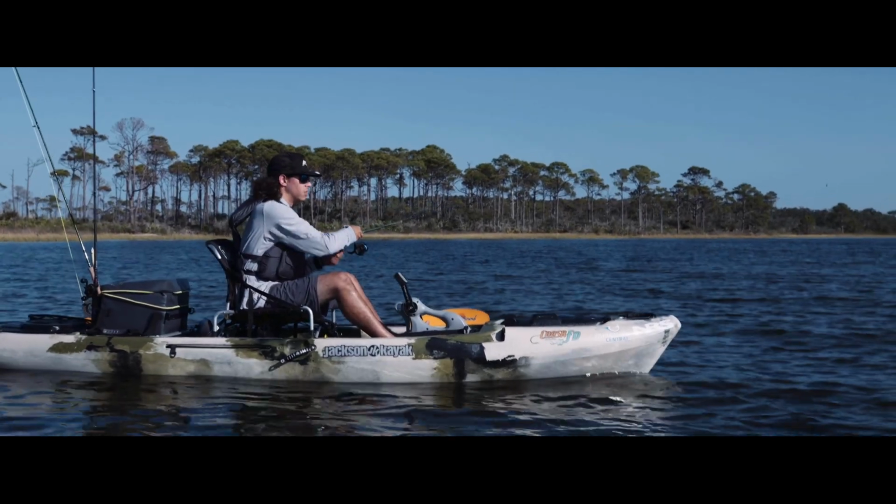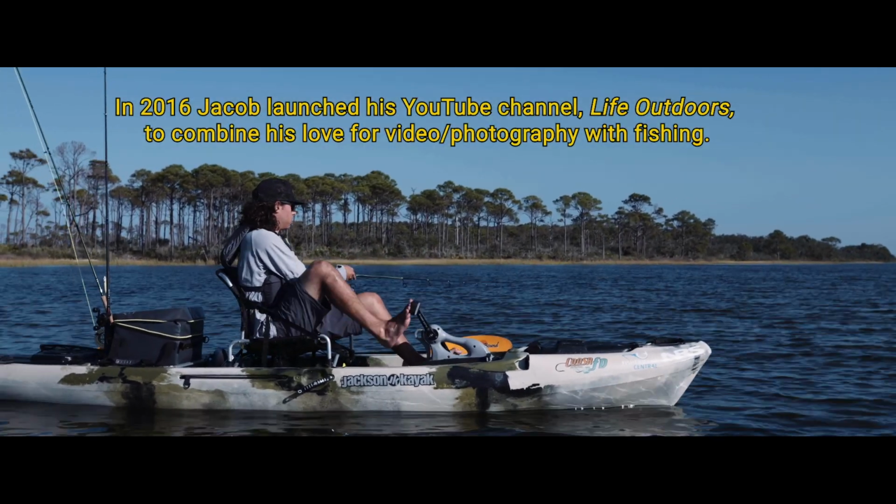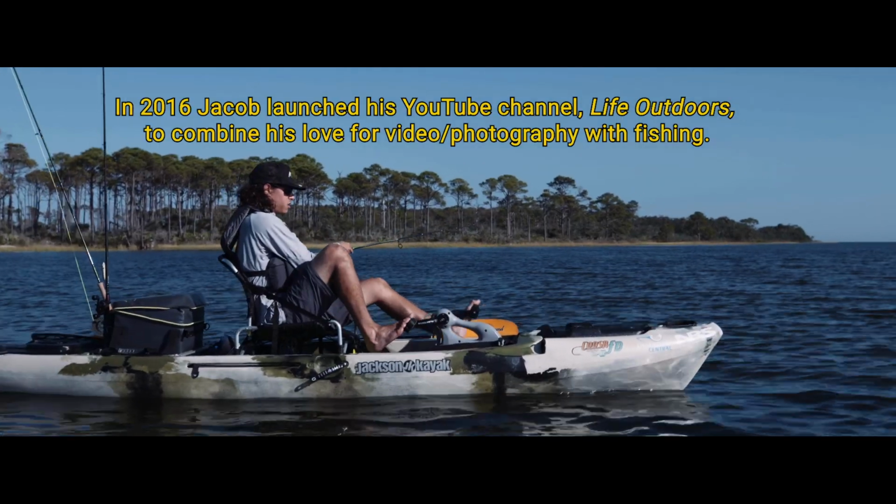None of these are mullet jumps either. We're seeing good surface activity. This is all game fish right now. I haven't seen a single mullet jump, which is good news for us.